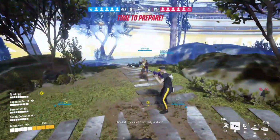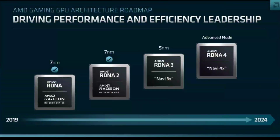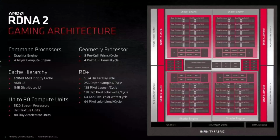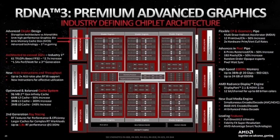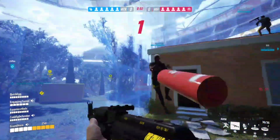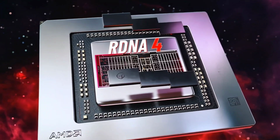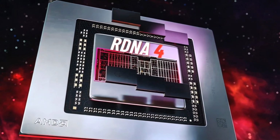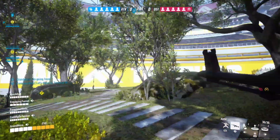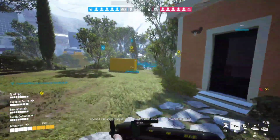Let's kick things off with what really makes the RX 8800 XT stand out: the RDNA 4 architecture. Now, if you've been following the evolution of GPUs, you know that RDNA 2 and RDNA 3 made significant strides in efficiency and performance. But RDNA 4? It's rumored to be on a whole new level. AMD is reportedly focusing on maximizing performance per watt, which means we're looking at a GPU that delivers more power without the excessive heat or energy consumption.